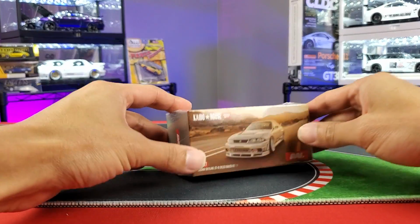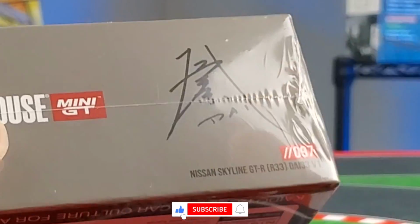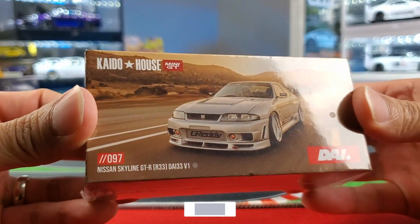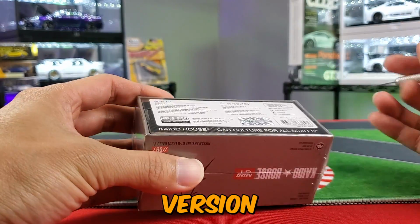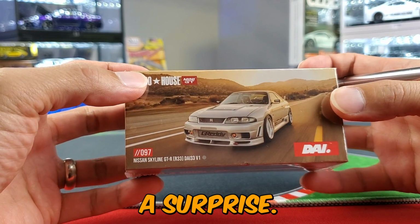All right, here we go. Here it is. We've got DAI's logo here. We've got DAI's signature here. So just looking at it from the box art perspective, and then right there at front, you see the prominent car, DAI's car. But is that true? Is it actually a miniature version of his car? Let's unbox and let me show you a little bit of a surprise.